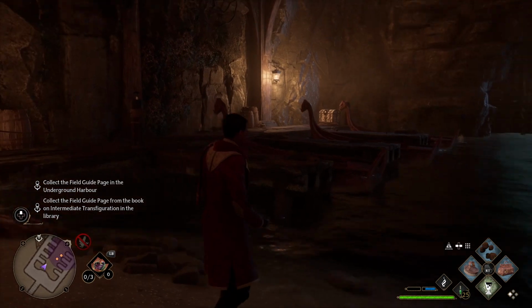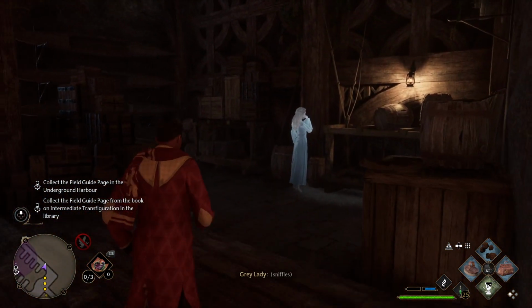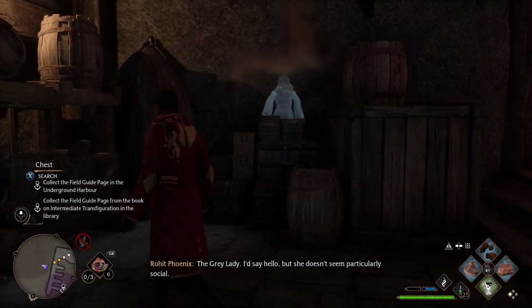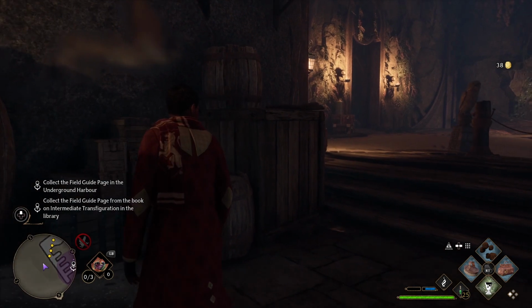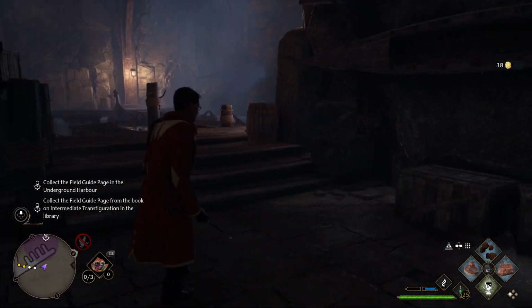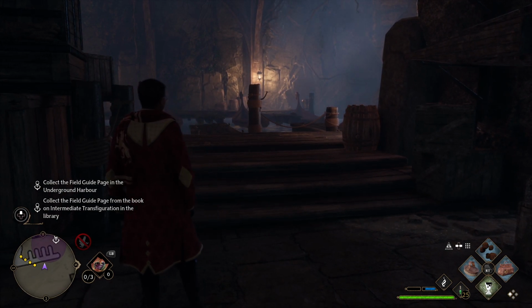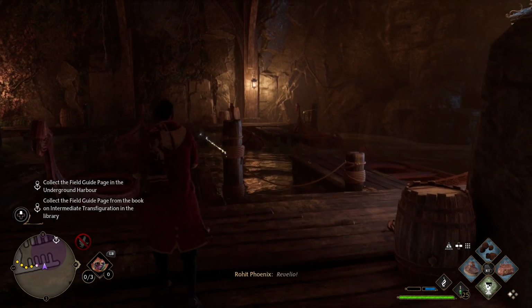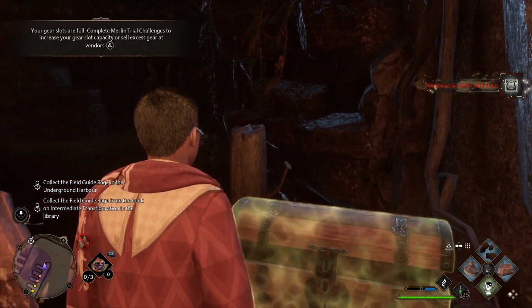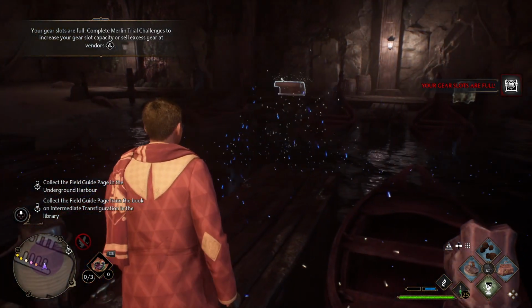So I just decided to, you know... Oh, it's the Grey Lady. The Grey Lady? I'd say hello, but she doesn't seem particularly social. That is the daughter of Helga Hufflepuff. Wait, no, sorry, wrong. She's the daughter of Rowena Ravenclaw. There we go, that's the right one. Revelio. She is the one Voldemort seduces later on to tell him the location of the diadem.